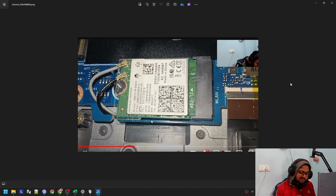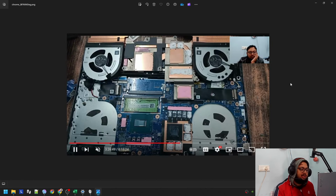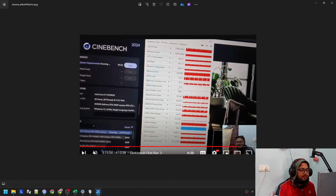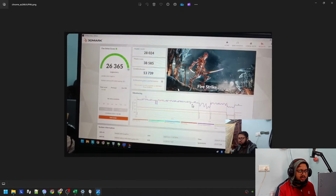Whenever that short burst of 160 watt is happening, the CPU does hit 99 degrees, but it immediately comes down. So you can see it hits 99 just a bit, and as soon as it hits 99, it immediately falls back down. Okay, long-term tests. Oh yeah, I also did the long-term tests. Before moving on, the SSD has improved. It is finally Gen 4 SSD speed.